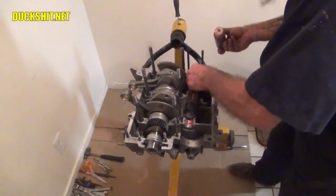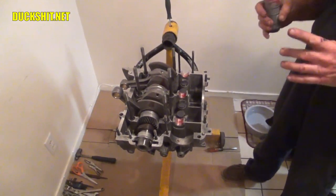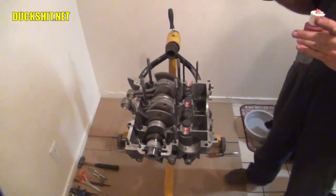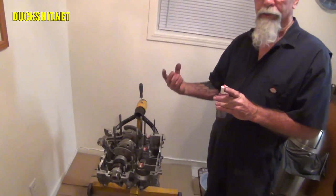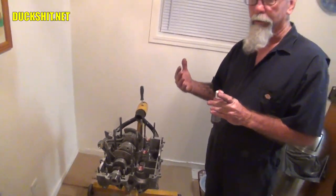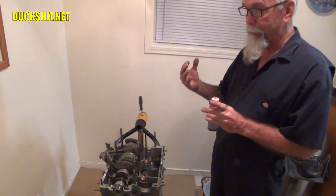Now, by getting the case half together, I'll have what they call a short block assembly. And the next thing we'll have to do is set the deck height. We'll install number one and number three cylinders and pistons without the cylinder head on it. But we will take the cylinder heads to CC them to make sure we can get the reading of how many CCs it's displacing.